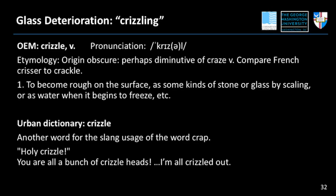And you may be thinking in your head, oh yes, that's crizzling. Well, it's a very common term used in the conservation field to describe glass deterioration. We've looked at quite a lot of flutes with many people, and we found that everybody had a different idea about what crizzling really means. So we're just throwing it out, and we're going to try and use more descriptive language.